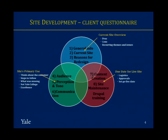Under each of those categories, it asks like 3 or 4 questions, and I'll just give you a couple of examples. So under audience, one of the questions was, describe a typical site visitor. Under perception, what do we want them to think or feel, and how will the new site help achieve this goal? So I sat down with Renee, we went through this document, I would ask her questions, we would talk back and forth, I would take notes.